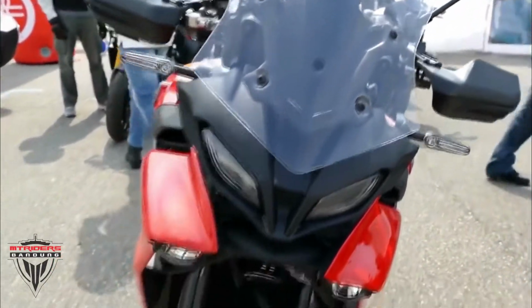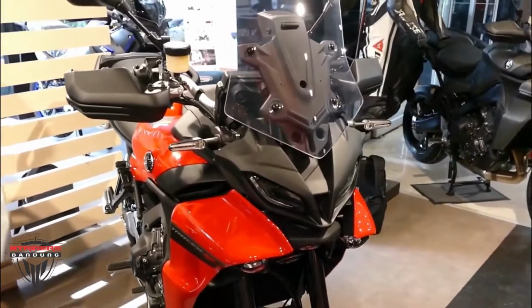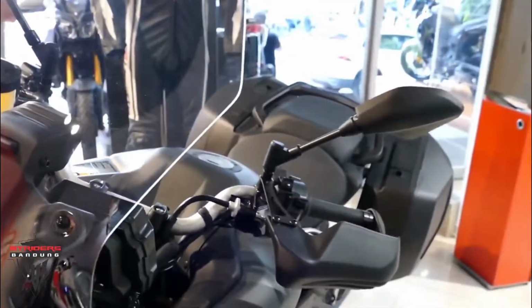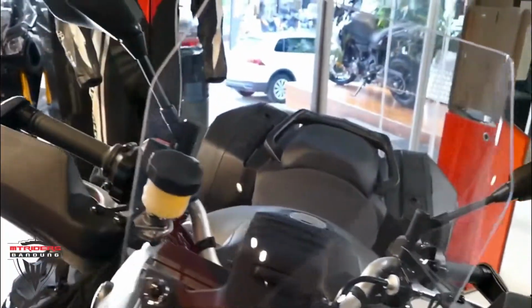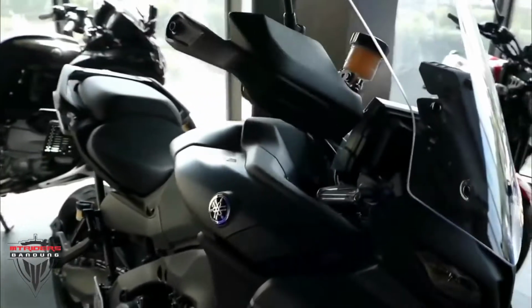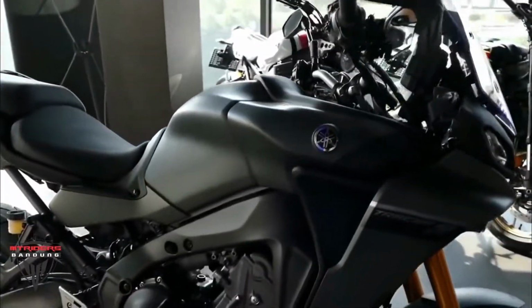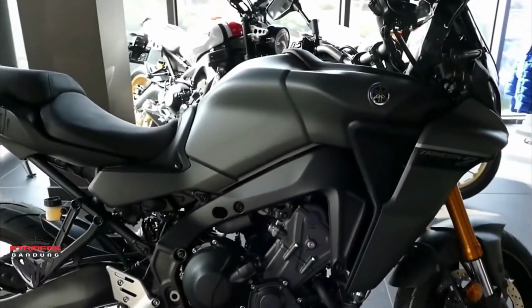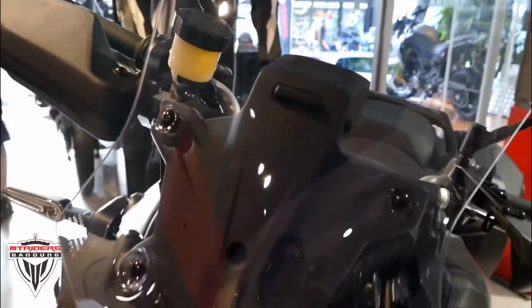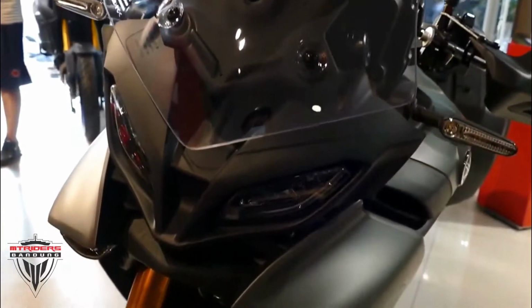Engine. The CP3 triple is Euro 5 friendly, 2 kilograms lighter than the motor used on the outgoing MT-09 and provides 6% more peak torque, 3% more peak output, and 9% more efficiency. That the Japanese have dropped weight, met emissions targets and still found a small elevation in power means the engine is one of the finer technical accomplishments of the Tracer 9.